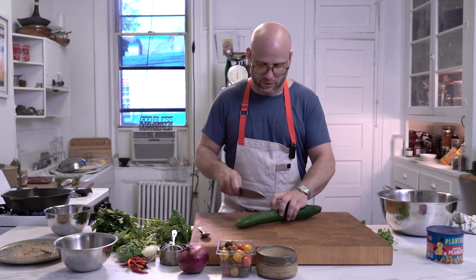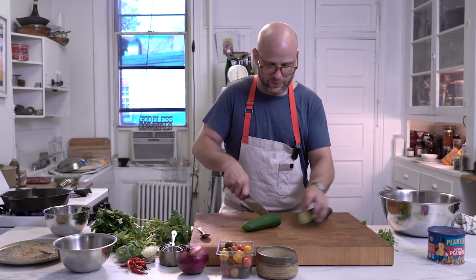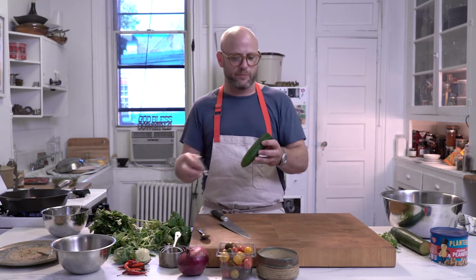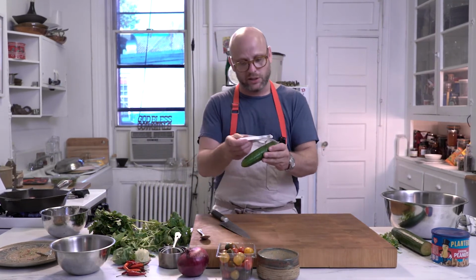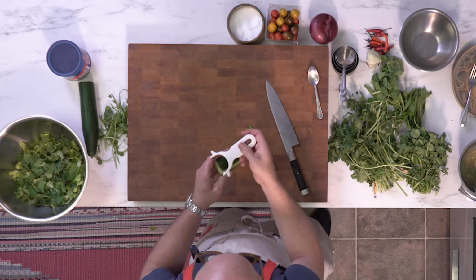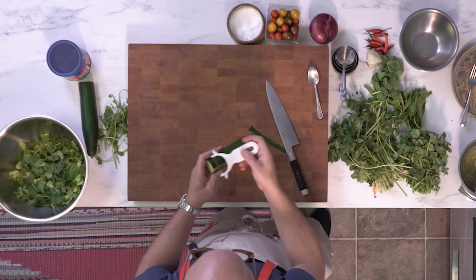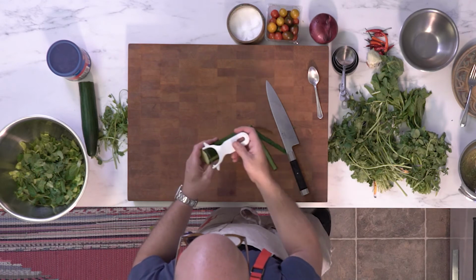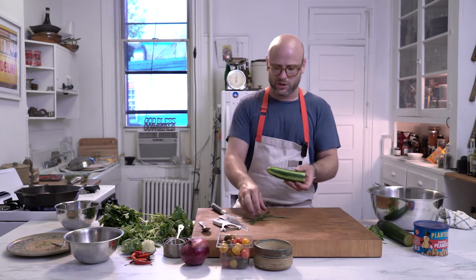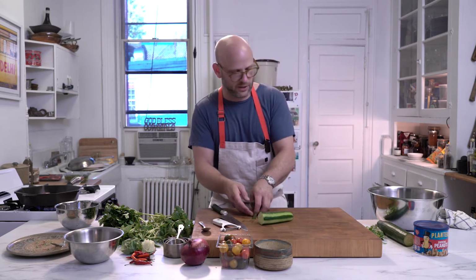I think we've got a little bit more cucumber than one salad needs, so just grab a piece. What I like to do with a cucumber like this is I like to peel it, but not completely. So what I'll do is we'll take a strip of peel and then leave a strip of green, and then a strip of peel and leave a strip of green, strip of peel, strip of green. And what that'll do is it'll make a really beautiful pattern.